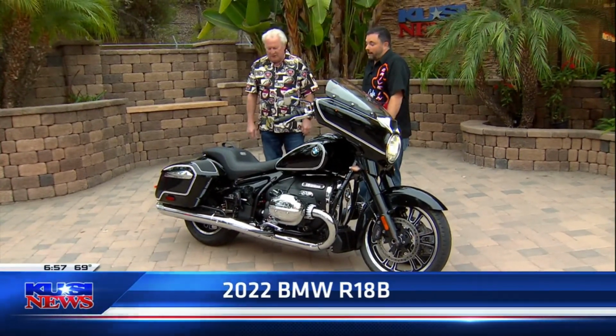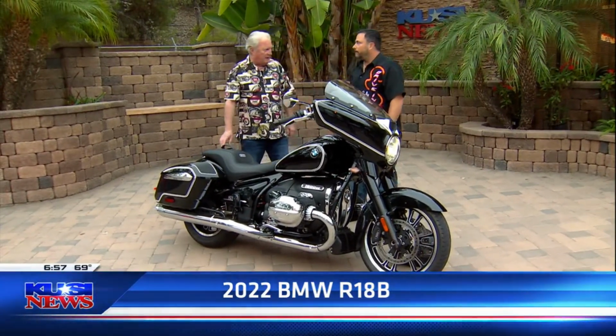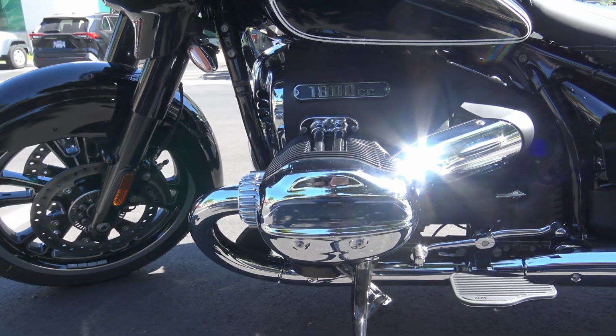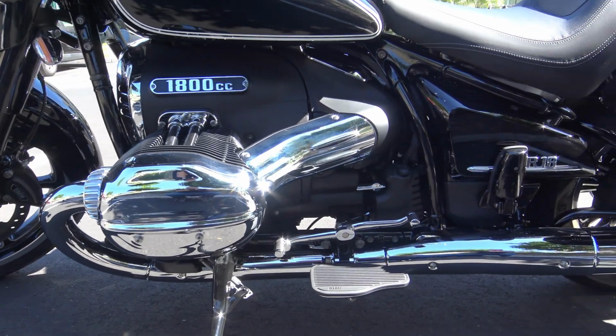Yeah, these are beautiful. I really do like this bike. The more I ride it, the more I like it. Are they for sale right now? They are. Yep, absolutely. The 2022 BMW R18 B. And they're going to start adding more accessories to these bikes as we go along.